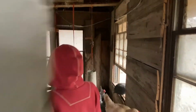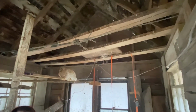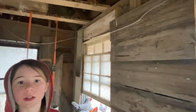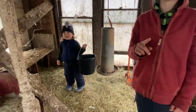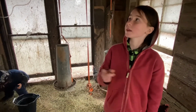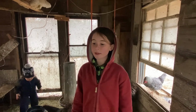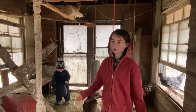So, in this chicken house, we have lights in here as well, for the same reason. They come on really early before the sun's up, and then they go out at 8, so the chickens will stay awake more and keep laying. Before we moved the lights in here, we were getting about 2 eggs a day out of all these chickens.